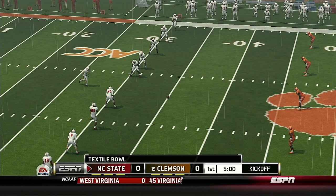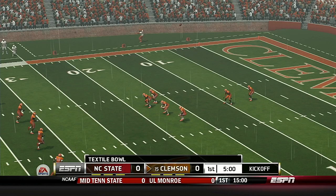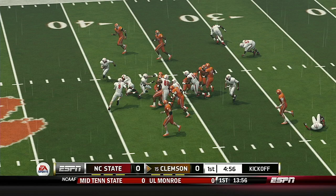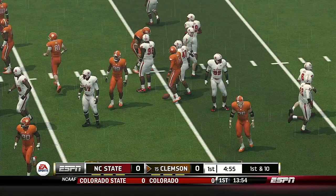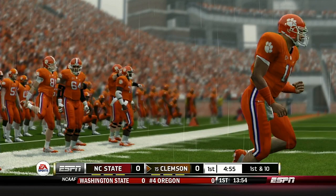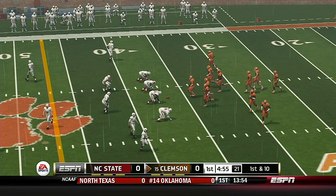North Carolina State is ready to open this one up as they line up for the opening kick. Caught at the 8. He's out to the 30. And the kicker comes in to make the tackle. Senior class. Home field for the final time. And no matter what you've done before, you always want to get a win in your last home game. We'll see how they do. The quarterback leads the team out on the field for the first drive.